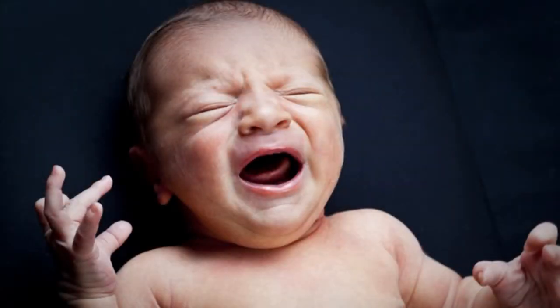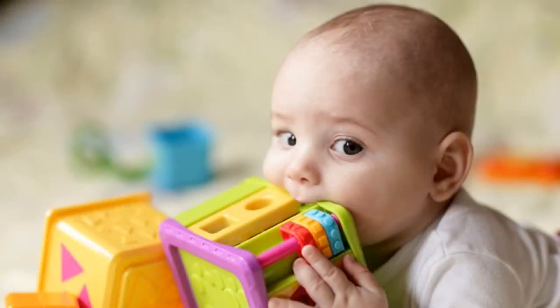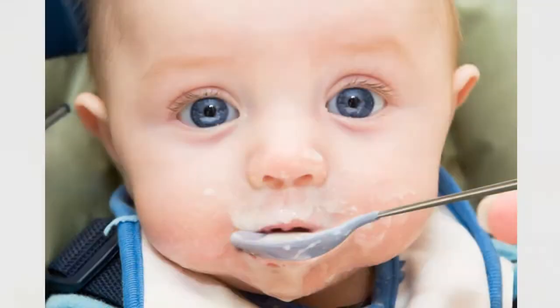Feed me! It's our very first demand, and it can only be satisfied by the comfort of a friendly nipple and rich, warm milk. Most of our early exploration is done with our mouths, and we soon learn what is edible and what is not. Later, we learn of the pleasures that can be received from a spoon.